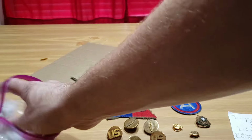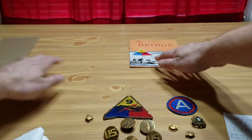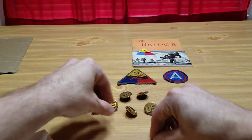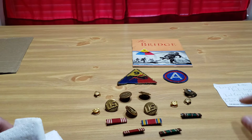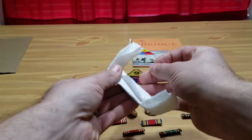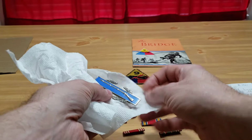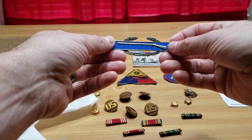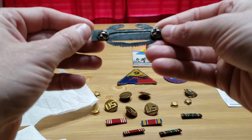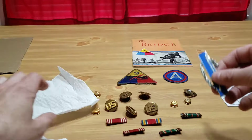Just some other items here in another Ziploc bag here. Let me kind of push this stuff back to make some room. All right, so let's see what's in here. The person I bought this from definitely took care with packing. I got a combat infantry badge, which is really cool, and it is marked Sterling on there. If you'll be able to see it or not, but it is Sterling, so that's pretty cool to have that.